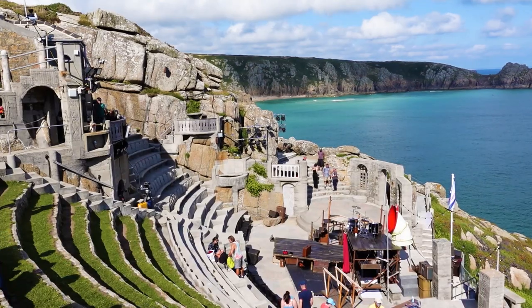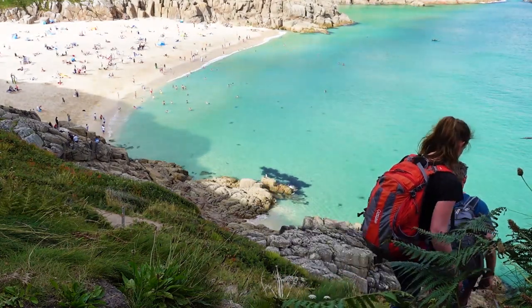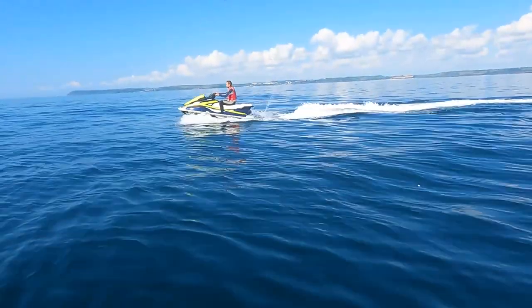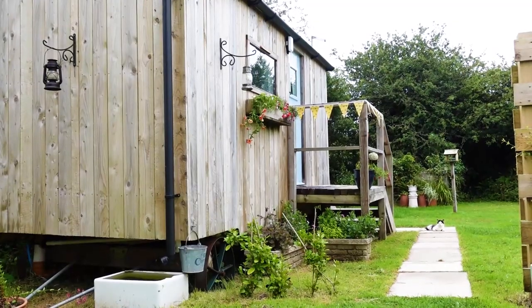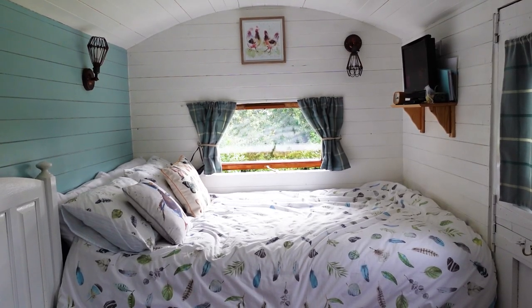I've watched a theatre performance at the Minack, hiked a couple of sections of the Southwest Coast Path, and ramped up the adrenaline with a coasteering tour, and again with a jet ski tour. In today's episode, I'll be taking you on a tour around our cute and cosy self-catered shepherd's hut that we've rented here in Cornwall.